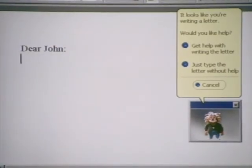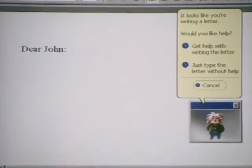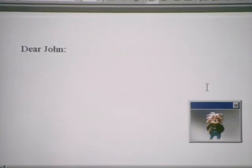So if I actually type Dear John, it'll go ahead and realize that I'm typing a letter, and it'll come up with suggestions on how to improve that. I can turn that guy off if I don't want him? Absolutely. You could turn it off completely. There's no noise. Well, it actually makes small noises, but it's not full conversation.